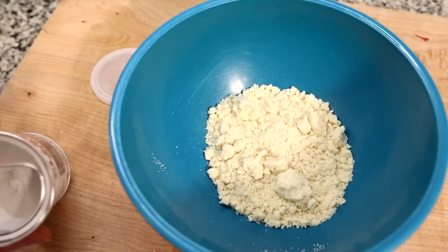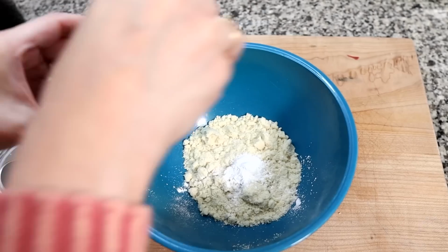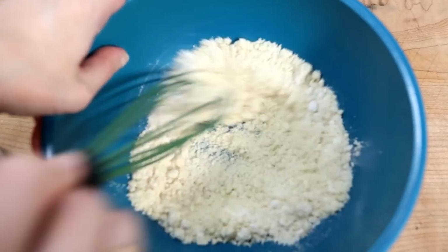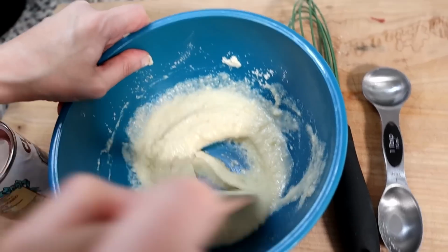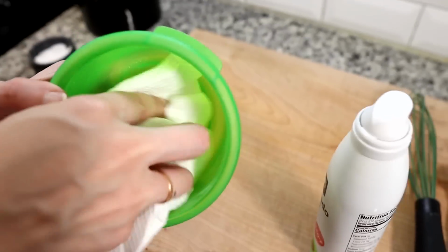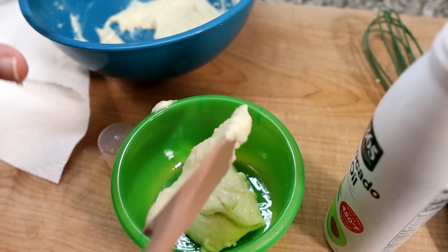I'm gonna start off by adding our almond flour to a bowl and the baking powder and a pinch of salt, and we're gonna stir it all together. Mix the dry ingredients together. Mixy, mixy. Okay, I'm gonna put about 1/3 of it into here.